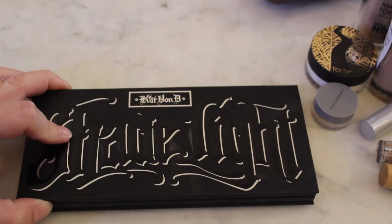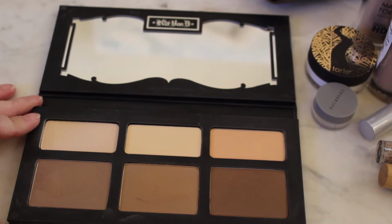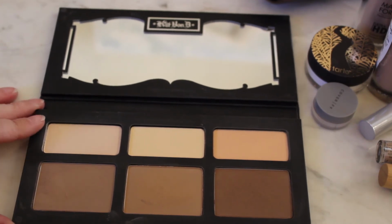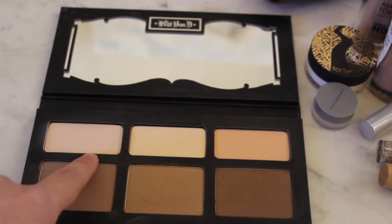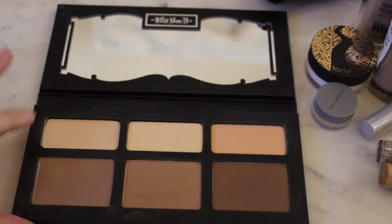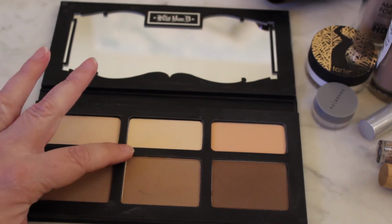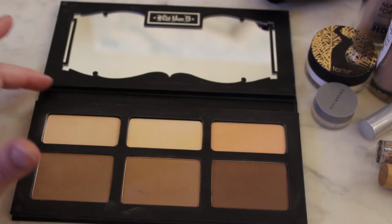So finally here, I do have my Kat Von D Shade and Light palette. I talked about this in my bronzer video, but these top highlighting powders had not found their way into a video yet, so I thought I would throw them in here. These are what I use mostly just to brighten up my under eye. So I use these two powders here, Lucid and Lyric, depending on what overall tone, whether I'm going for a cool tone or a warm tone look that day.